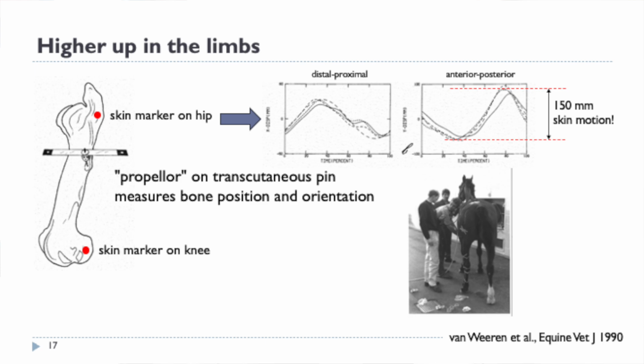So the bone is moving in a way that you don't expect by looking at the skin markers. I have a couple of graphs here from the hip. In the anterior-posterior direction at the hip, that skin marker moves 150 millimeters back and forth relative to the bone. It's an enormous amount. So basically, with skin markers, you don't have any idea what's going on with the bones. Since this is the American Society of Biomechanics, I should say 6 inches.